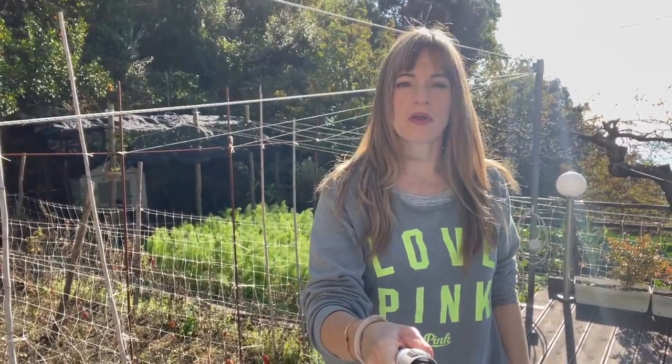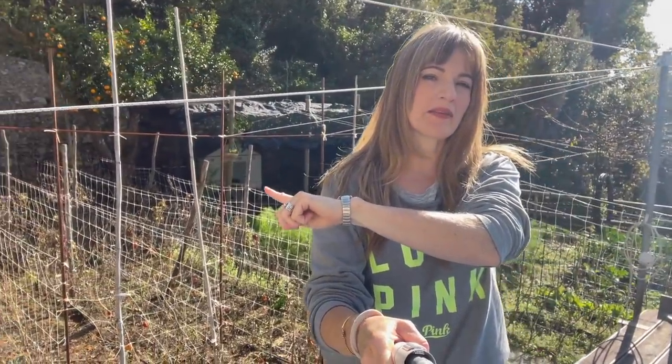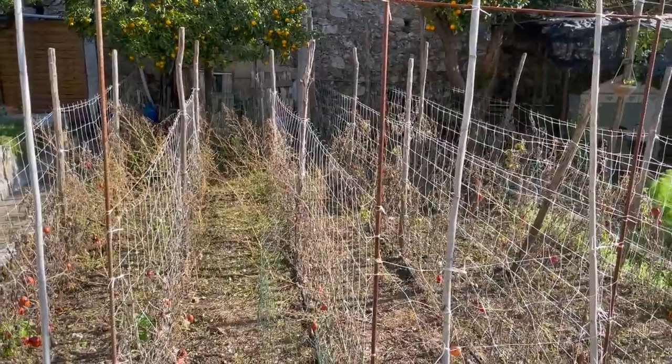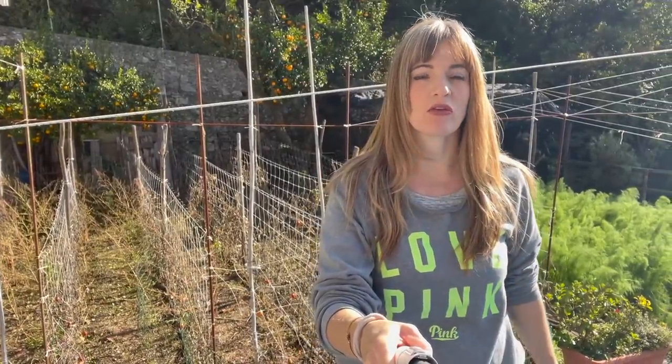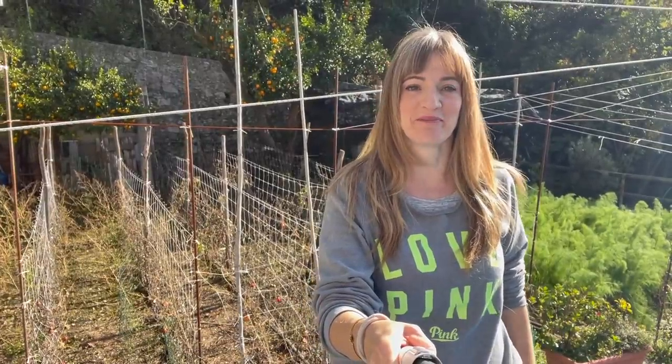But before we make soap, we have decided we are going to dismantle all the old tomato netting and vines here because they need to be got rid of, and we're going to make it into a giant chicken playpen.